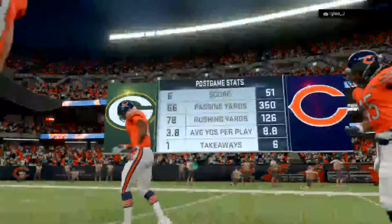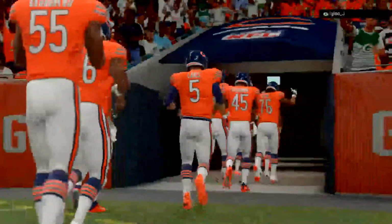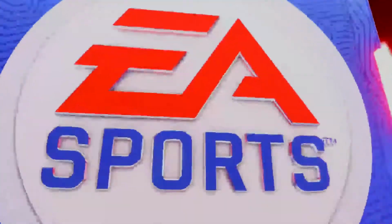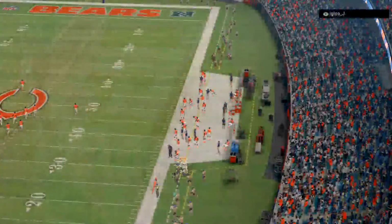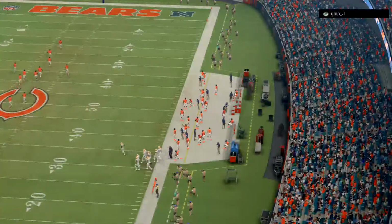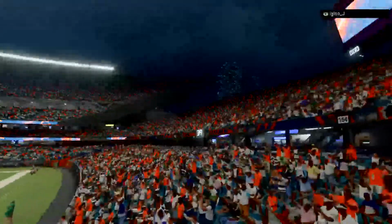So for the Bears, it's a big win here as they move to 11-4 now on the year. And they'll get another home date next week as the 49ers will come to town. Meanwhile, for Green Bay, their playoff hopes take a big hit as they fall to 8-7. And they'll try to get back on the beam next week as they'll head to Cleveland to take on the Browns.